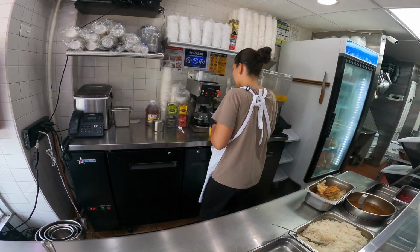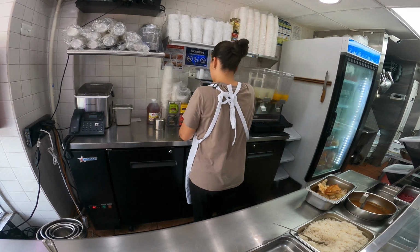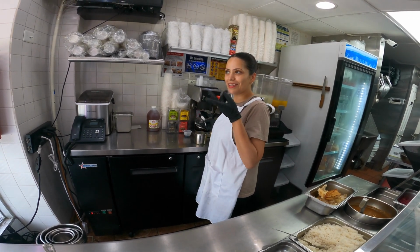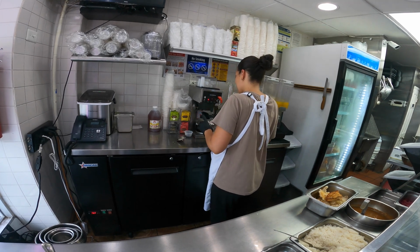So we just add a little vanilla extract to it. What extract is that? Vanilla? It's vanilla extract, but we get it from the Dominican Republic. Okay. So it's just a little bit thicker than the water-based one we get here. Okay. And then a little sugar.